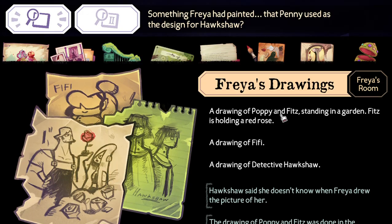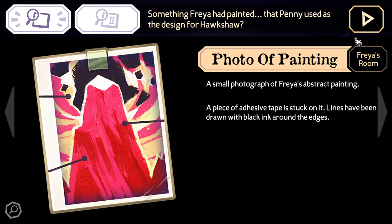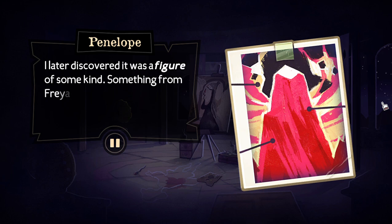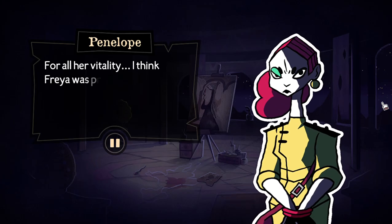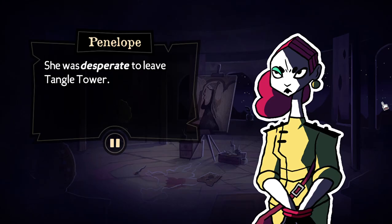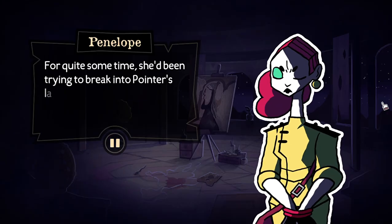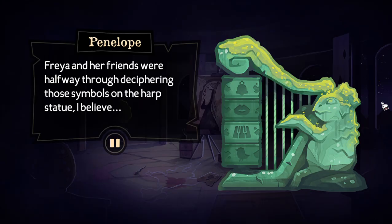But it's not right. That's right. I had assumed it was purely abstract. I just thought it had a good energy. I later discovered it was a figure of some kind, something from Freya's recurring nightmare. For all her vitality, I think Freya was probably the most troubled of all of us. She was desperate to leave Tangle Tower, but she couldn't just walk away. For quite some time, she'd been trying to break into Pointer's laboratory. Freya and her friends were halfway through deciphering those symbols on the harp statue, I believe.